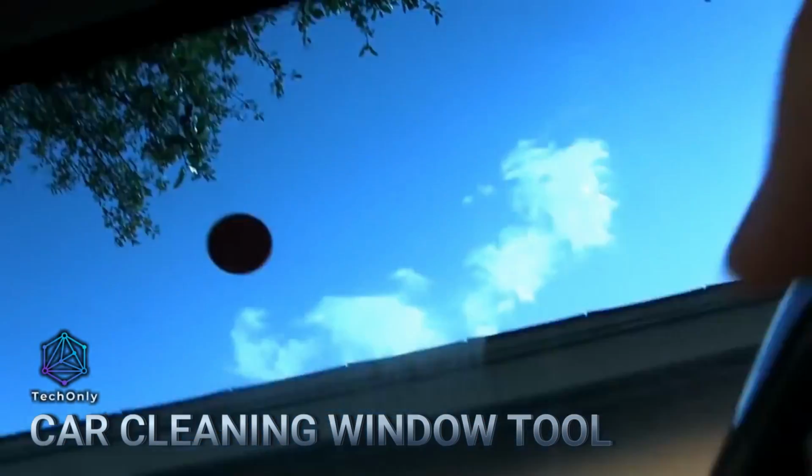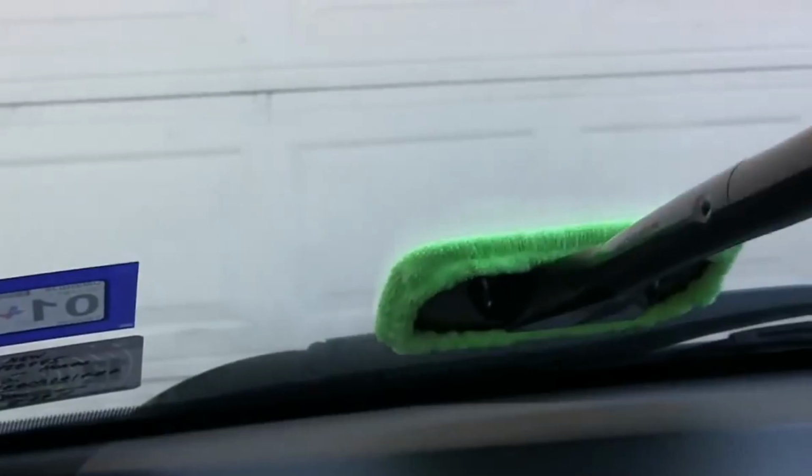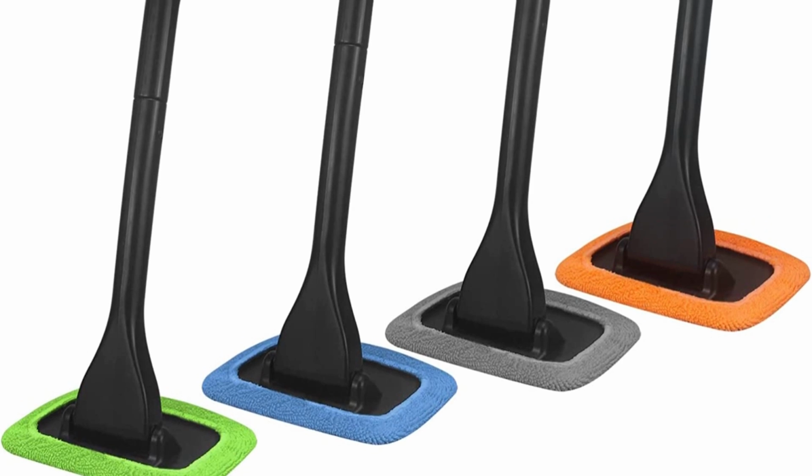We all struggle to clean windshields from the inside, but with this gadget, you can easily clean your car windows without any hassle. This cleaning tool comes with 2 washable and reusable cloth pad heads, an extendable handle, and a spray bottle for auto glass wipers.